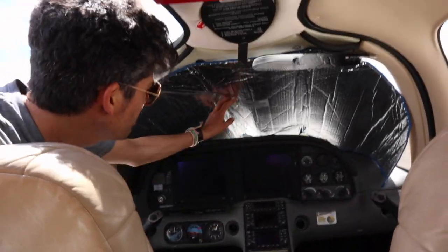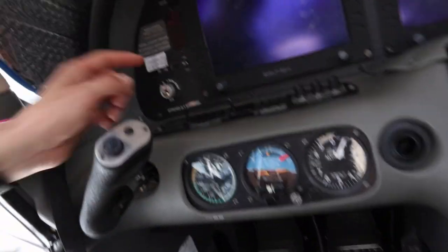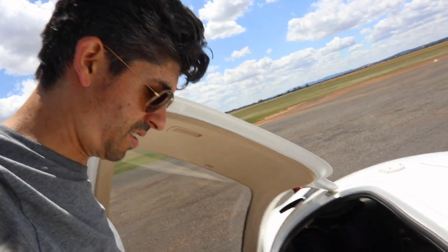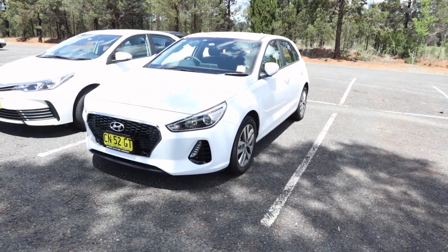I think that's everything. Windshield's on. Chocks are on. Aircraft secured. Everything's off. Switches are all off. Keys are out. Flaps are up. I think we're all done. I think Tango Delta Sierra, you've done your job today. That's it.